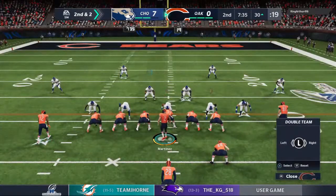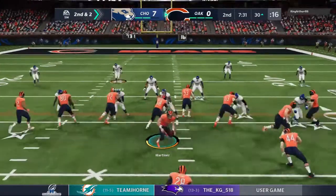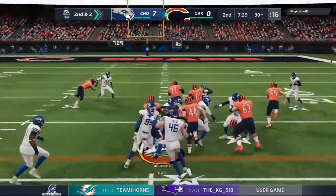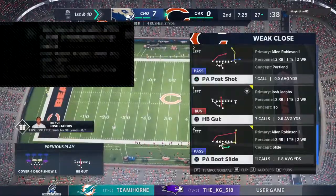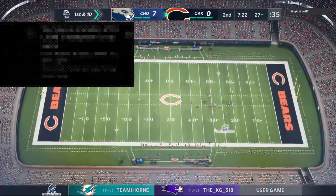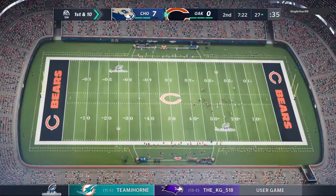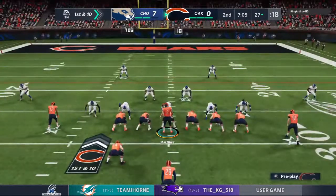Ahead of the chains now, 2nd and 2. They run it with Jacobs. And he'll be brought down at the 27-yard line. They'll get 3 as the drive continues. It's a 1st down. I think they like this drive a little bit better there, partner. Running game helping out, picking up some of the slack. Because remember the last drive, they went 3 and out.